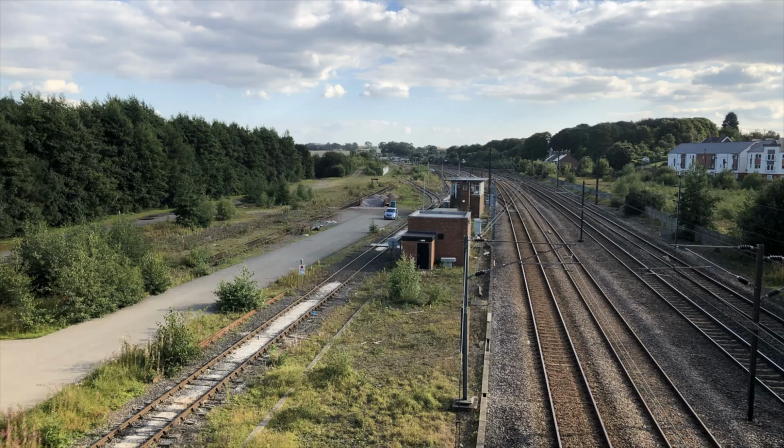This is a current view looking from the railway bridge with a high-speed train travelling south.